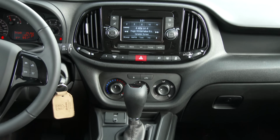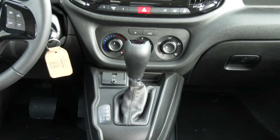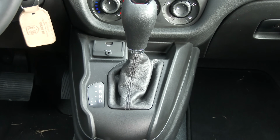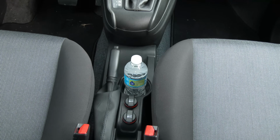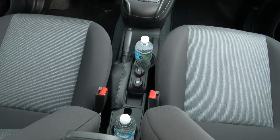Continuing down the dashboard, we have a single-zone manual climate control. And you'll find the auxiliary input and USB input for that Uconnect system right there. We have a very traditional shifter with a manual mode. It's all the way down and over to the left. Continuing our way down that dashboard, we do have one cup holder right there. It is very large, followed by 2 power outlets. And then if we look further down between the rear seats, you'll notice we have that other cup holder right there at the back.